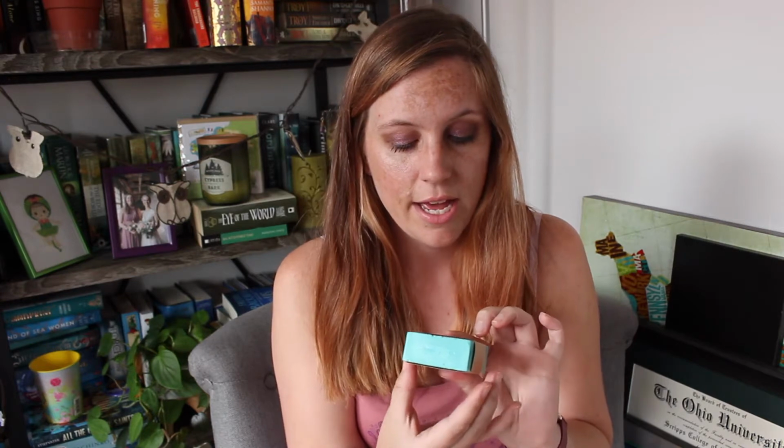Yeah, but anyway, this smells so good. This is blueberry mint. It's scented with blueberry, vanilla bean, and cream, infused with eucalyptus essential oil to calm and heal the skin, and it is a handmade soap bar.